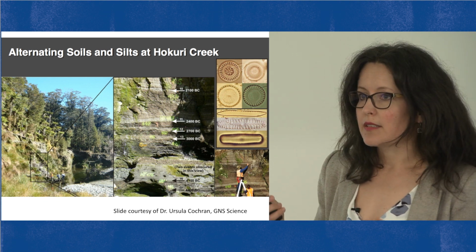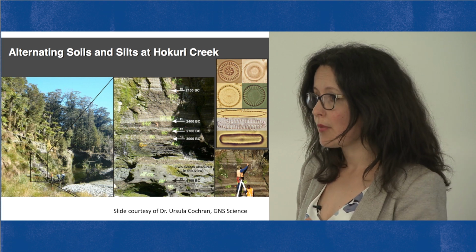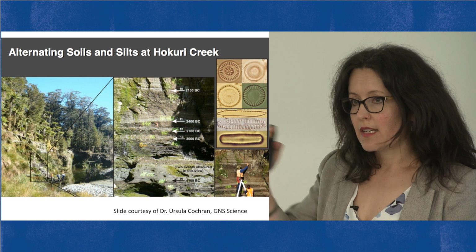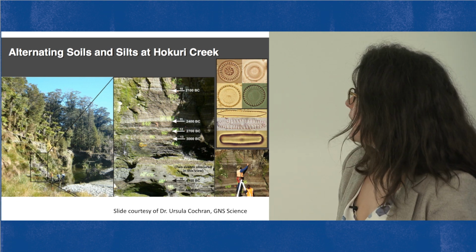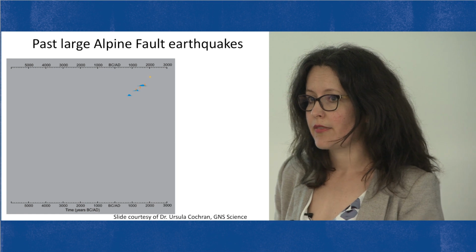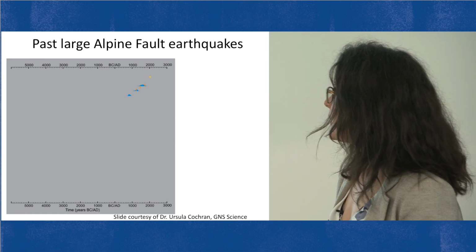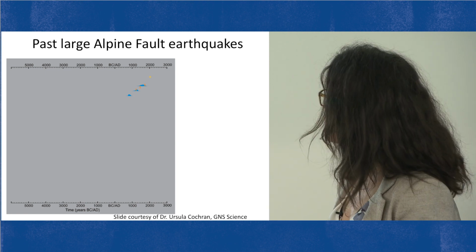Then they're able to dig into that sediment and find little bits of carbon to date and other material like pollen and leaves, and that enables them to create a really clear record of earthquakes going back in time. So what they essentially found was that previously we knew of 3 or 4 Alpine Fault earthquakes, the last of which was in 1717 AD. And along the top of the scale you can see time going back from today right back to 6,000 years before BC.